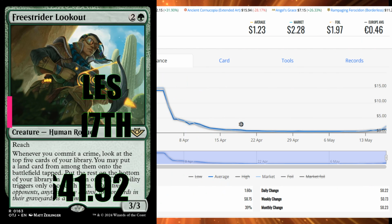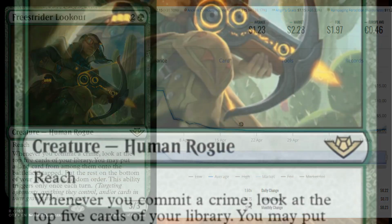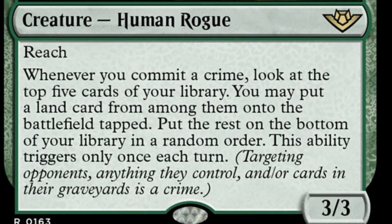Now, there's a couple of things going on with the card you need to be aware of. Number one, as a 1 green 2 generic for a 3/3, it's not bad. It also has reach and it's a rogue, so it kind of fits into a whole bunch of synergy things there. It's also human. But it says, whenever you commit a crime, look at the top 5 cards of your library. You may put a land card from among them onto the battlefield tapped. Put the rest on the bottom of your library in a random order. This ability triggers only once per turn. Targeting an opponent with anything they control and or cards in their graveyard is a crime.